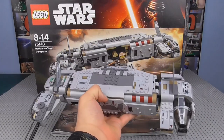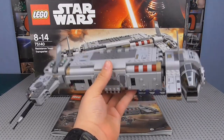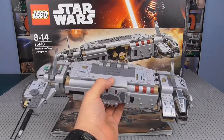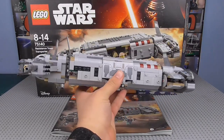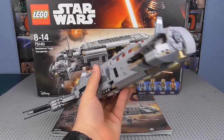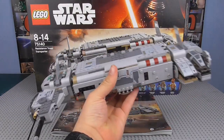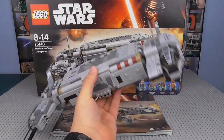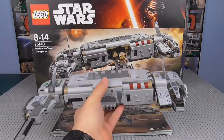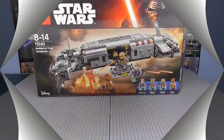Saying that, though, I'm definitely going to get more of the First Order Transporter than of this. I don't think anyone's going to get more than one, although I think some people will, let's be completely honest. Some YouTubers out there, we all know who we're talking about, are just going to buy like 10 of them. Anyway, it's still a cool vehicle. I very much enjoy having it and would recommend getting it. Is it my favourite of this line? Eh, maybe. Let's go on to the instructions and the box to conclude this review.